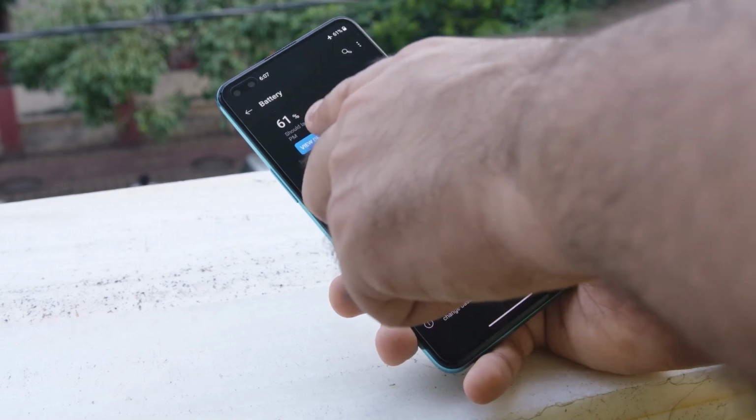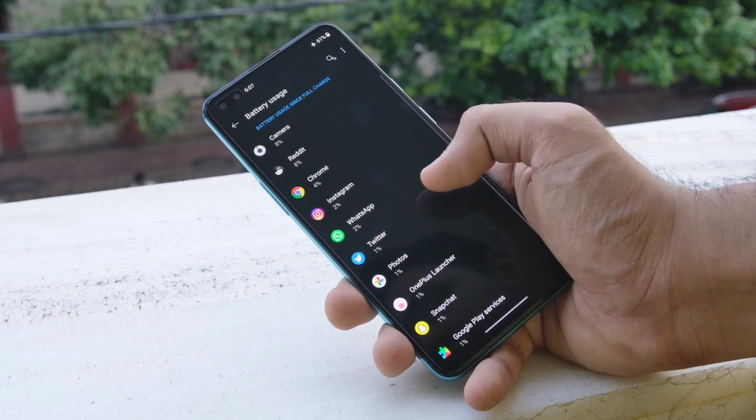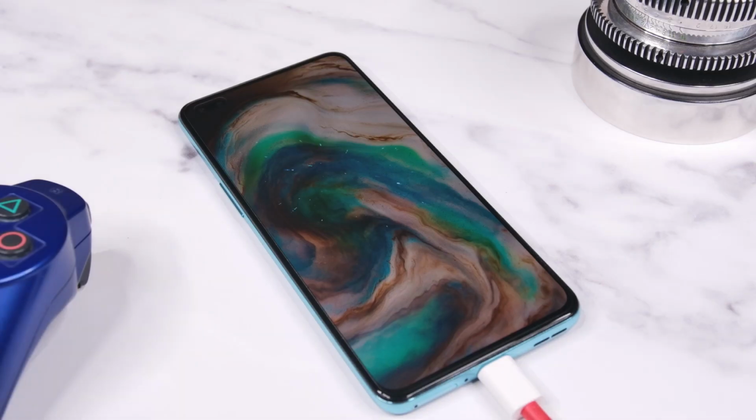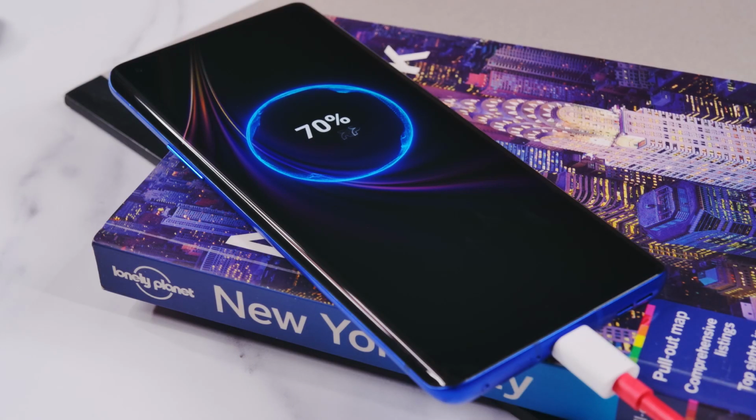I got around 5 to 6 hours of screen on time and that translated to 1.5 days usage on a single charge. Warp charging is great to have and I am so happy that OnePlus did not cut any corner here. The OnePlus Nord supports the same Warp Charge 30T standard supported by more expensive OnePlus devices, which means that it charges up at lightning fast speed.